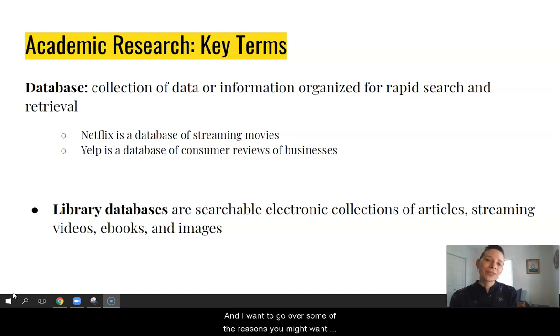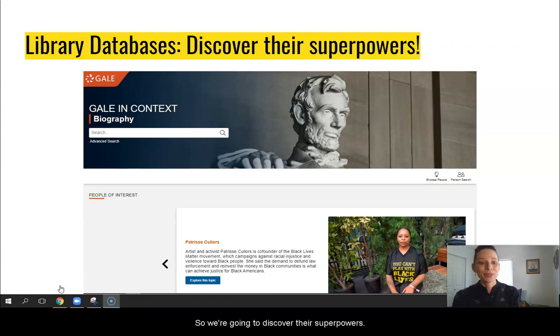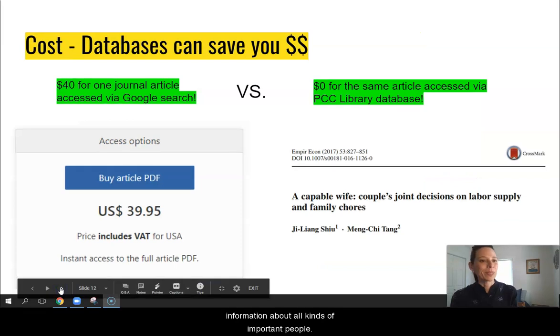And I want to go over some of the reasons you might want to consider using library databases when you're doing research. So we're going to discover their superpowers. This is an example of one of our library databases called Gale in Context Biography, where you can find information about all kinds of important people.